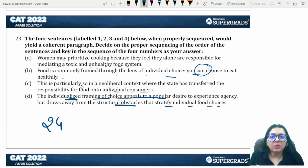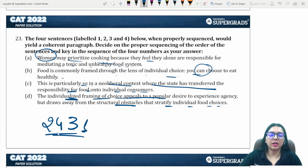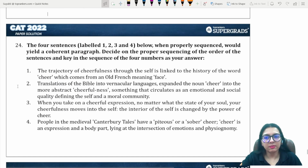So this is particularly so in the neoliberal context where the state has transferred the responsibility of food onto individual customers, and the customers being women may prioritize cooking, but they feel alone responsible for mediating. So they are the ones who feel that it's their job to make sure that there's no unhealthy food getting into the system. So the correct sequence becomes 2, 4, 3, and 1. So you see, we just took lead from the words and found the series for ourselves.